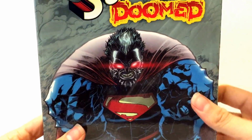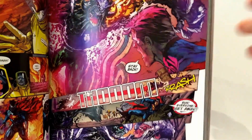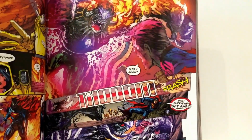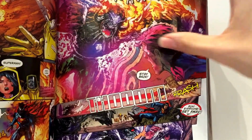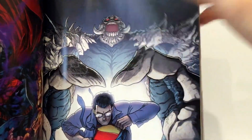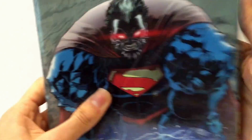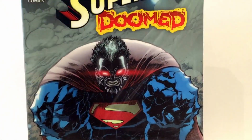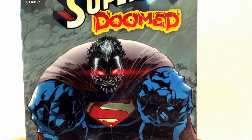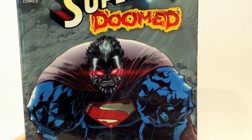So first up, we've got the Superman Doomed trade paperback, something I have really wanted for quite some time. I love the artwork in this. Look at that. That looks sick. I mean, that's the only way to describe it. That, to me, is what Doomsday should look like. That looks outstanding. Definitely a really cool-looking story that I want to get into. Look at that. That's epic. Anyway, I will stop with the spoilers on that. But yeah, well worth picking up. I'm hoping it's going to be a good read, certainly based on what I've heard and the artwork. It looks outstanding, so a really good find there.